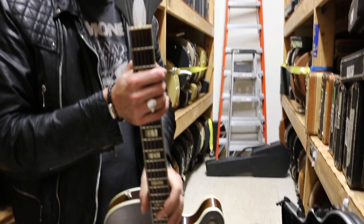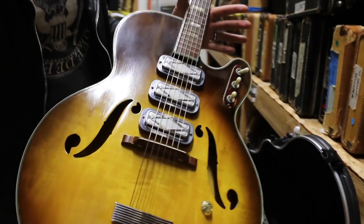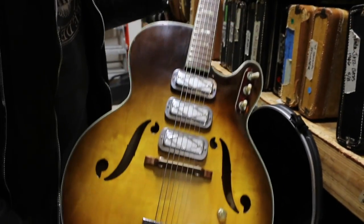Okay, so let's talk about this. We've done other Silvertone guitars before, but nothing that's ever looked like this. So let's talk about Silvertone. Silvertone is anything that was musical instruments that Sears sold. So tons of different companies made guitars under the Silvertone name to be sold in Sears. We've done a lot of the Danelectro built Silvertone guitars. This is one that was built by Harmony. So this would be the Silvertone equivalent of a Harmony Meteor, I believe.